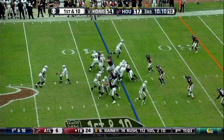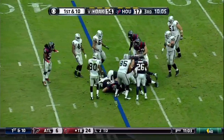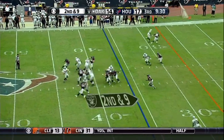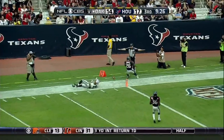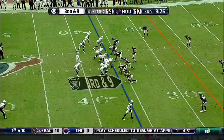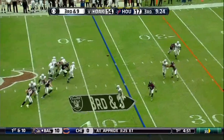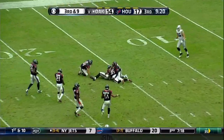Olawale in the pistol. Marcel Reese. Oh, nice block by Mastrud. Holmes is in, 2nd down 9, and that's exactly where the quarterback McGloin is going. 3rd and 9 on the 36. And they blow that baby dead in mid-motion. They've had to rely on Rashad Jennings. Here's a 3rd and 9. McGloin stepping up nicely. Oh, he's got him in mid-stride.